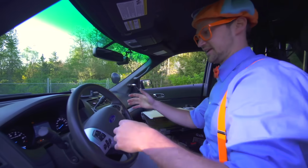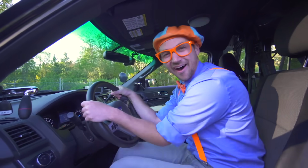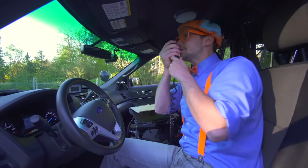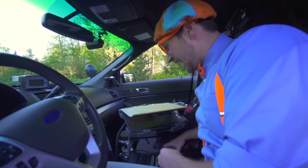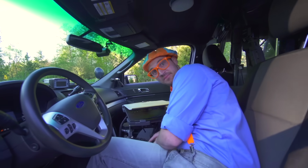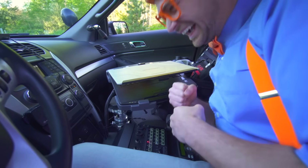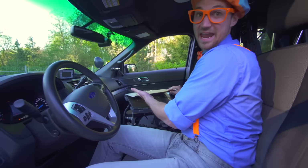And what else is in here? Whoa! The steering wheel! And, ooh, the intercom. Hello, hello! I see you, it's Blippi! That's funny. And, speaking of noise and sound, look at this. This right here, this button. Listen. Yeah, that's the siren. Ooh, and the computer.